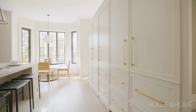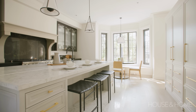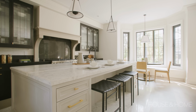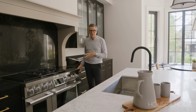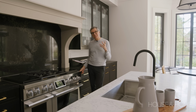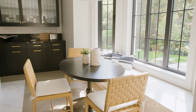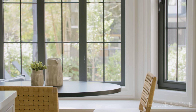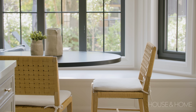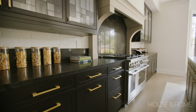When we design a kitchen, we do the layout first, then the appliances. And with this one, we have the Signature Kitchen Suite oven, which really was a focal point here. And then the rest of the appliances are all concealed. Also, we'd have to figure out where the breakfast room is going to be. We did this bay window with this seating area, so you're overlooking the garden and the pool. And when you're sitting here, you can actually see into the family room, watch TV. If people are in the family room, they can interact.